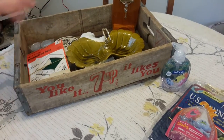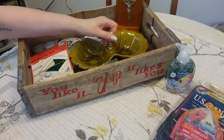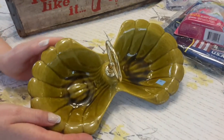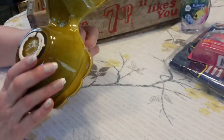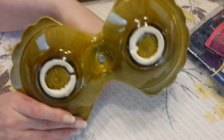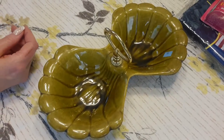Then we hit some of the thrifts. This is just the stuff I'm leaving down here. The other stuff's going back home. I got this cool little serving thing for 25 cents. It was 99 cents, and it was 75% off at Salvation Army. And it's one of those California pottery, see, USA. And there's no chips or anything. It'd be kind of neat that you can put snacks in there and stuff.